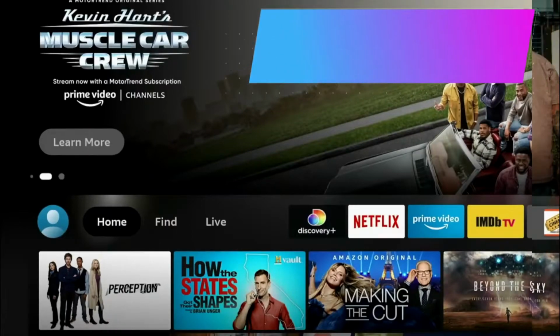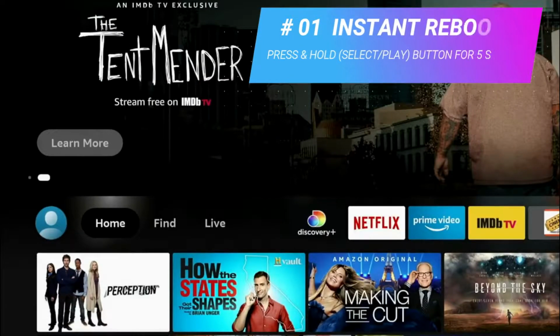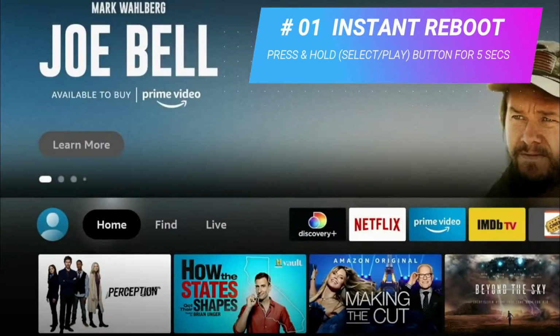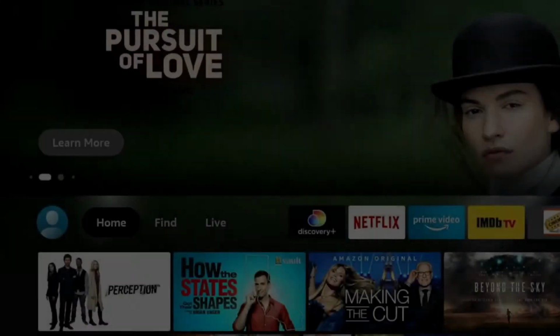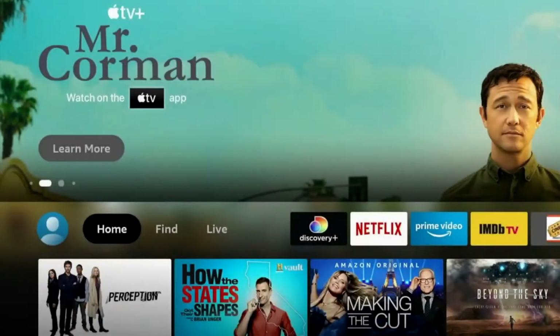Viewers, the feature number 1 is instant reboot. Why you want to do that? What does that mean? Instant reboot is the full restart of your Fire TV stick. When your Fire TV has background issues, it cleans up the background issues. If your Fire TV stick slows down apps, or has sometimes frozen apps and screens, this will clear cache and make your Fire TV really fast. This can be done by the Fire TV stick remote.